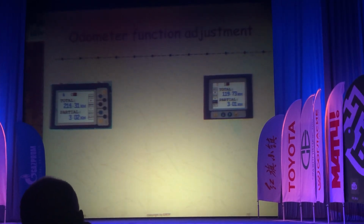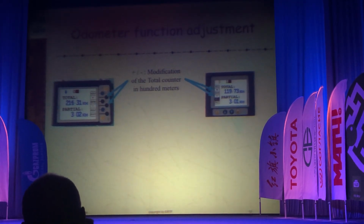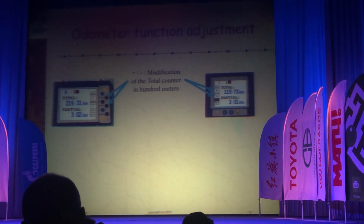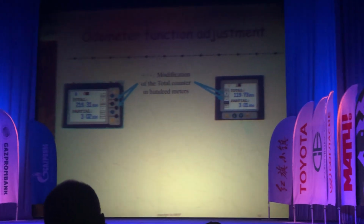On the next page, you have the possibility to adjust your odometer with the plus and the minus. Each time you press it, you add or remove 100 meters.